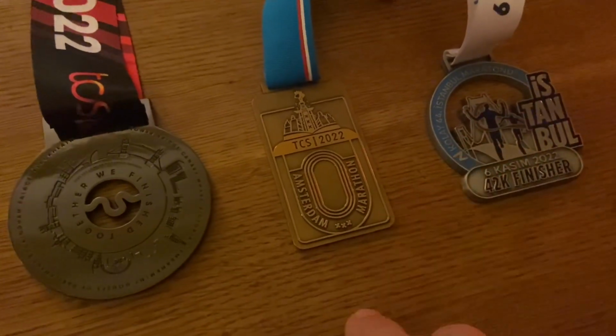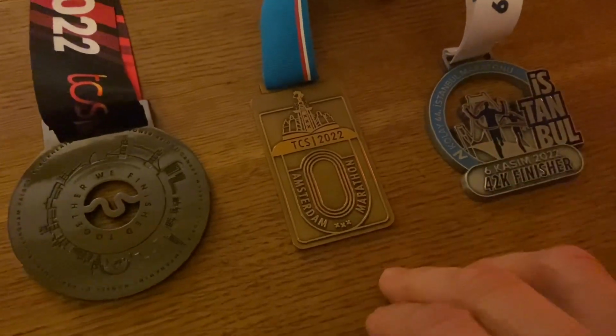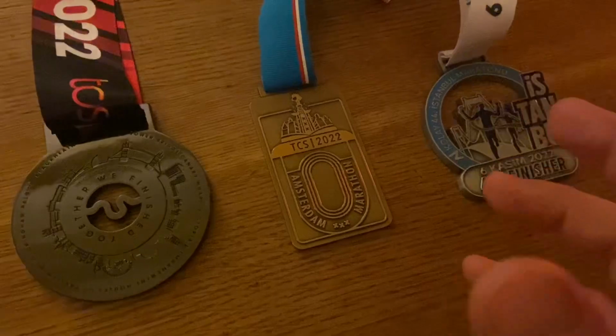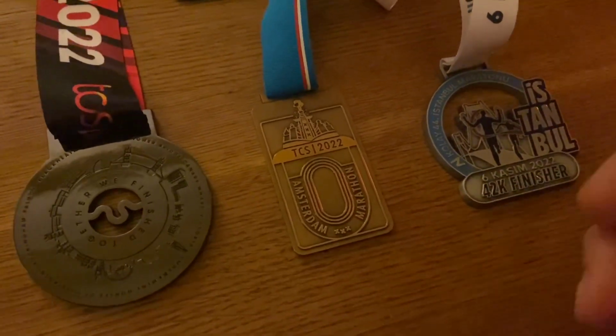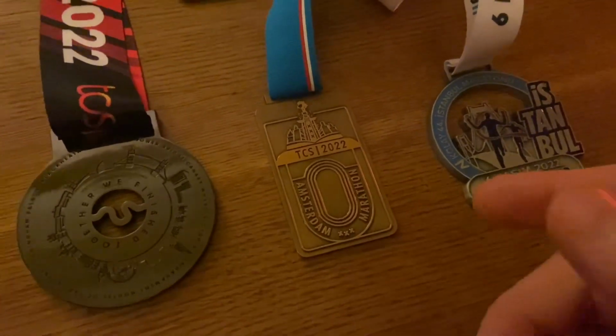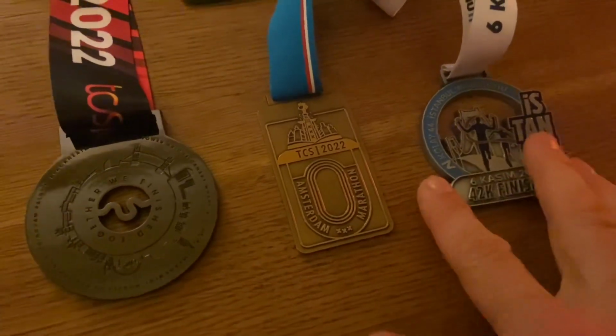I've booked one for March, Rome, one for April, Paris, and then I'm looking at maybe Copenhagen, which I think is May, and then Budapest maybe, Vienna in Austria. We'll see. I'm going to enter the ballot for Berlin, and I'm going to enter the ballot for New York and see how far I get. But that's my medal collection so far from my marathons.